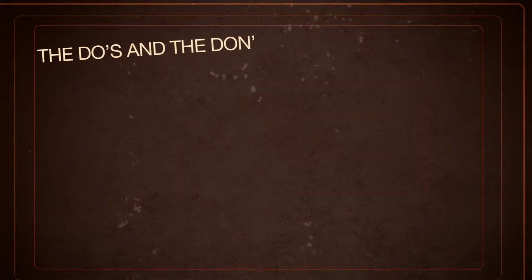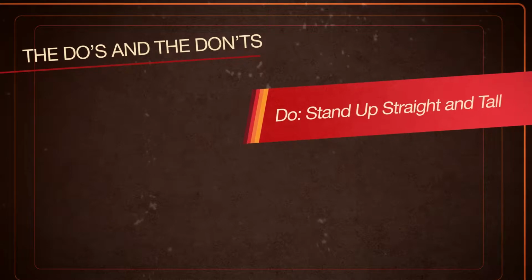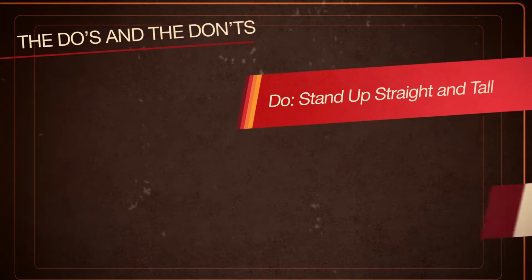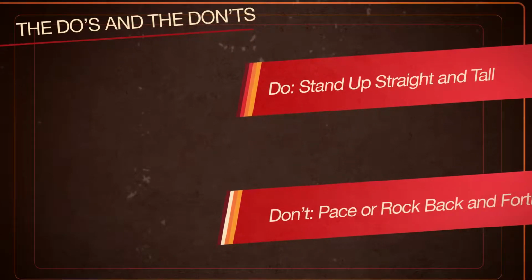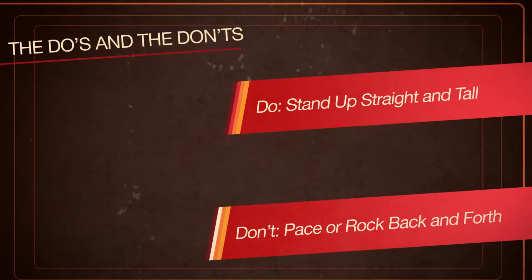So to begin, make sure that you are standing straight and tall and that your posture and your shoulders are focused towards your audience, that you're looking at them. What you don't want to do is waltz around the floor, back and forth, back and forth. What you also don't want to do is rock from one foot to the next, or put one leg behind the other, which tilts your body this way as you're speaking.